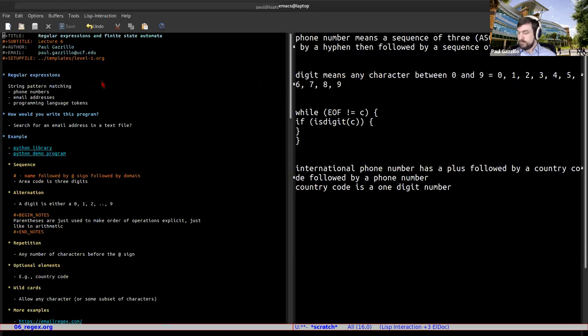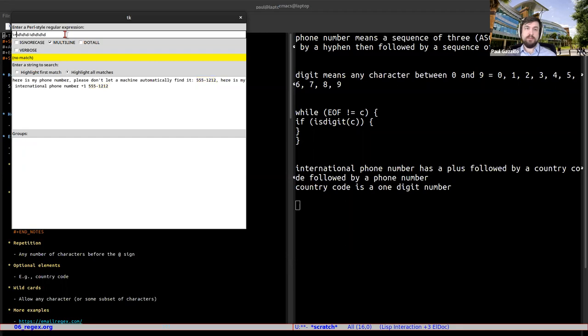So we can add that by just having the plus symbol. Plus is also used in regular expressions, so we have to escape it. Followed by a digit, followed by a space. This is a little hard to see here, but I have a space character after the plus D. And so now notice that our international phone number matches.